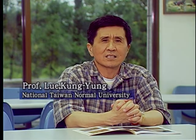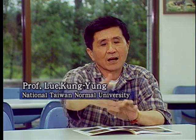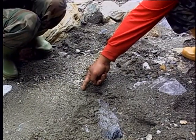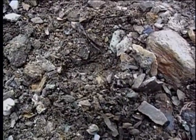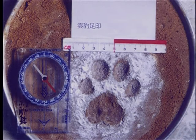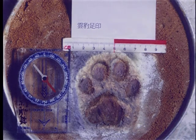I remember we saw a footprint in the sand at the base of a cliff. The footprint was much larger than the footprints of the other carnivores we knew about. We happened to know a researcher who studied Southeast Asian clouded leopards at the Bronx Zoo in New York. We showed him the photo of the footprint. He looked at the photo and thought the footprint was quite large. It was clearly made by a member of the cat family. He thought it was very likely that the footprint was made by a Formosan clouded leopard.